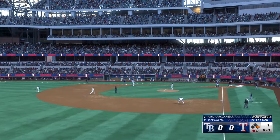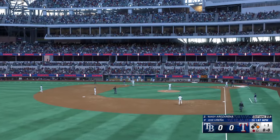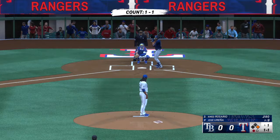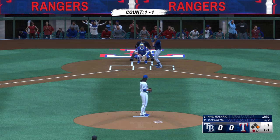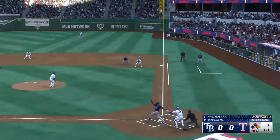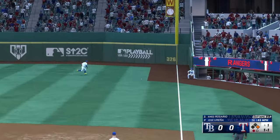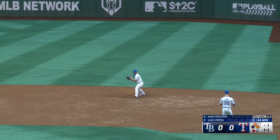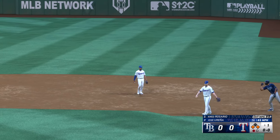Well, they call that an advantage count for a reason. You're so much more likely to get something you can handle. Couldn't get any air under it, but he smoked that ball back up the middle. Timing was just perfect. Got great wood on it, and there's just no chance for the infielders with how hard he hit it. That one the other way, and a base hit. Lead runner around second, and they'll have runners at the corners after a one-out single.